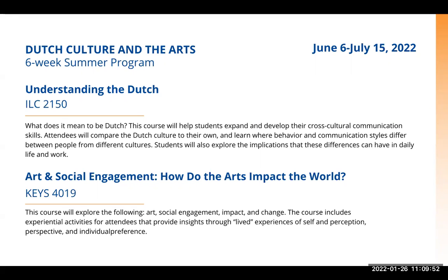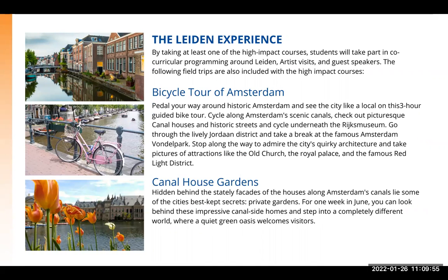Yep, certainly. So this is a little bit more about the Leiden experience that we mentioned and Con talked about as well. So in addition to guest speakers and artist visits within the classrooms, these 2 field trips are built in. So it's a bicycle tour of Amsterdam that really gets you into the historic side of the city and a little bit deeper than just the general tourist tours. And similar with the Canal House Gardens. So these are private gardens of families that live in Leiden, and it's sort of a backstage tour of what that looks like. So both of those are included in the programming.